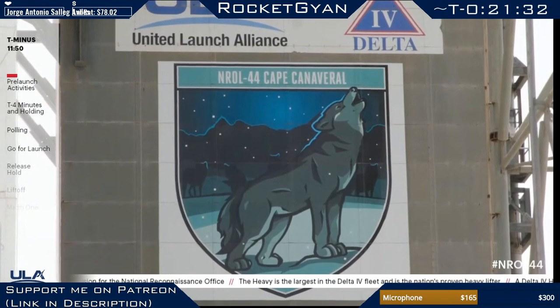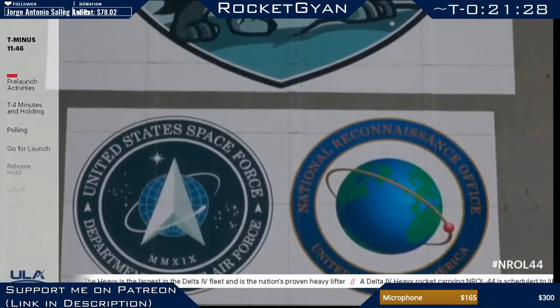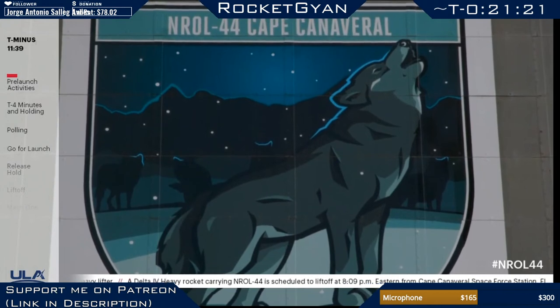As they do for every mission, the NRO provided unique artwork for NROL-44. Here's the story behind the art. The background of this artwork is a dark shade of NRO blue to symbolize cross-organization collaboration required for mission success.